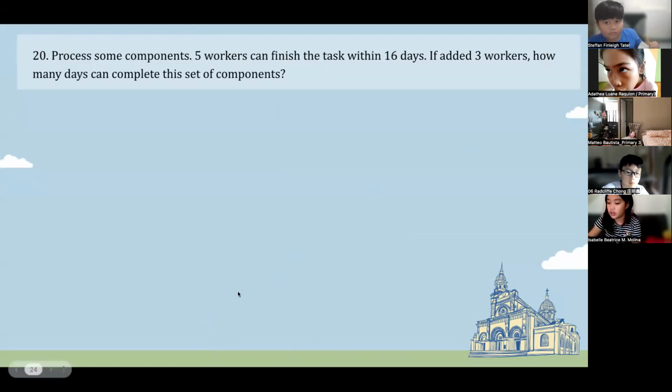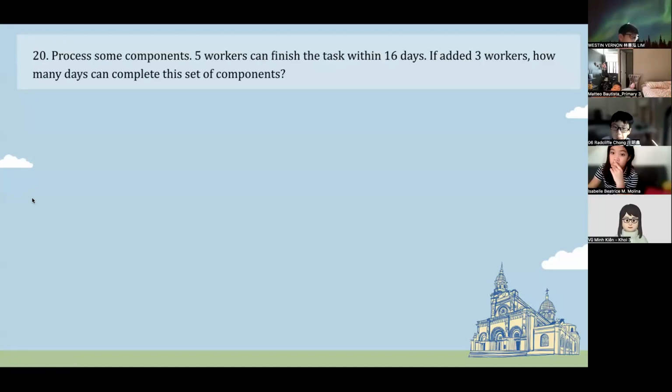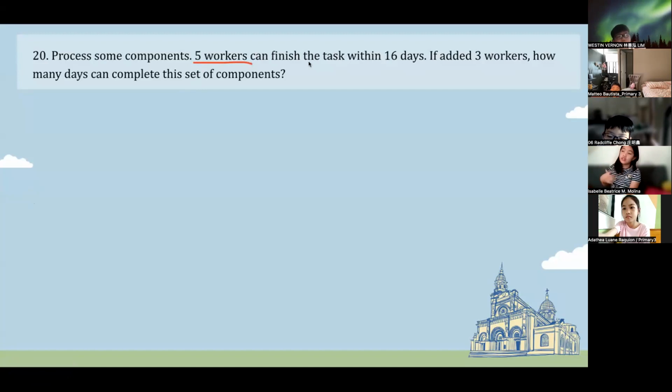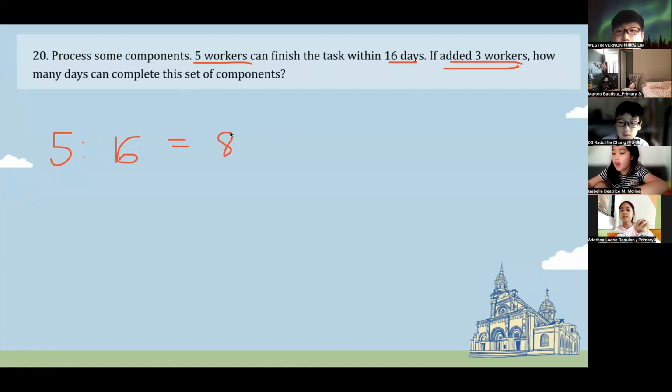Okay, thank you. Now, I already taught you about ratio and proportion, right? So ratio is basically the comparison of two things, and proportion is the equality of two ratios. Since here we're trying to compare workers and days, 5 workers can finish that in how many days? 16 days. Now we're trying to do something else. It says here that we add 3 workers. So initially there is 5. Now what would happen?